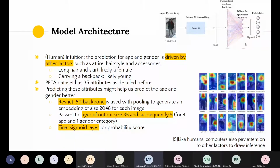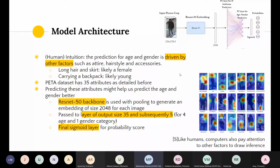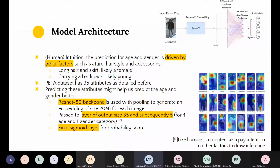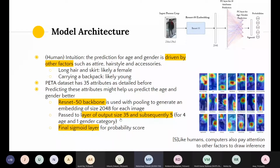And what if the two probabilities are equal? Like for two age ranges, 15 to 30 and 30 to 45. Let's say these two ranges are there, and suppose the sigmoid gives you the same number for these two classes. Then what? How would you handle it?